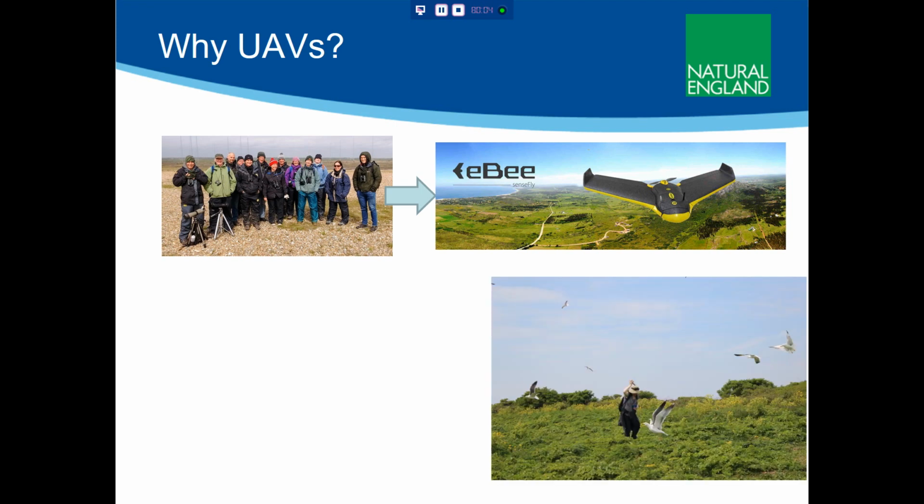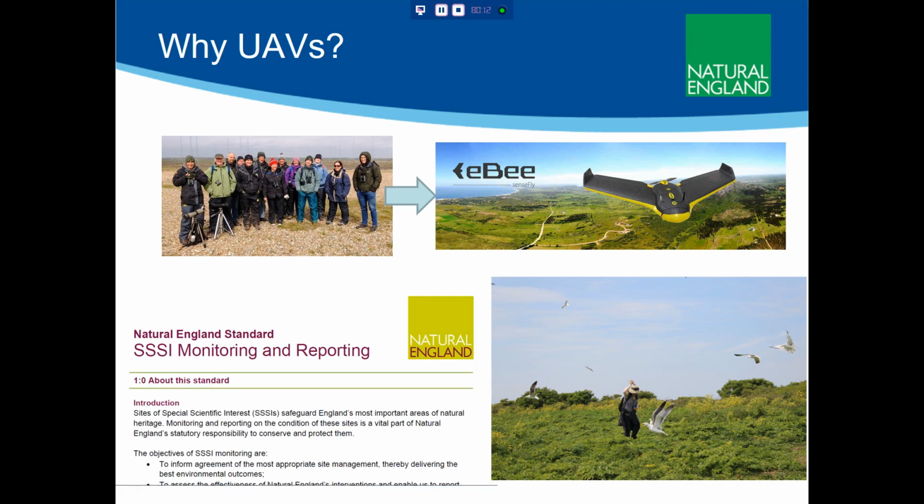Matt's already mentioned the disturbance angle. These are protected sites, and although disturbance may only be temporary, we would try and avoid that wherever possible. We also have published evidence standards which set out how we're going to do things, and we're always trying to improve those. So there are objective reasons for doing this, as well as the more subjective and pragmatic ones.